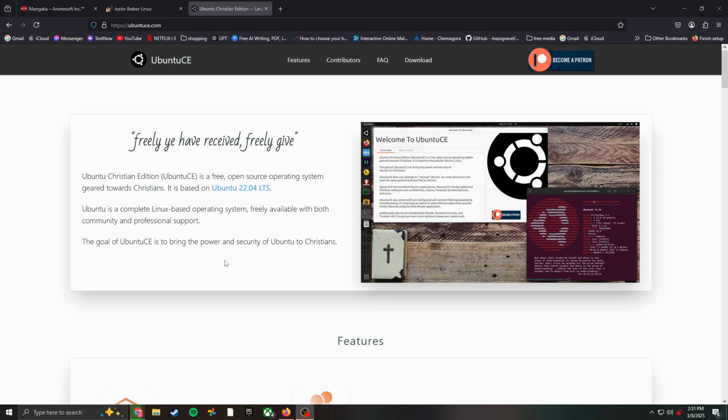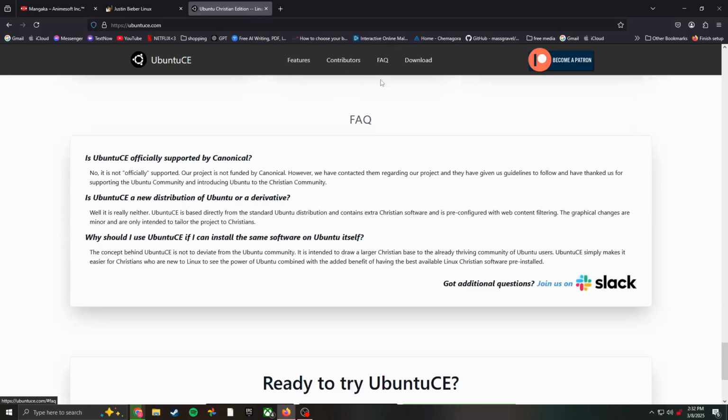So they did a great job with this, and we're going to take a look at the website right now, and then we will go ahead and see how easy it is to install and check out the operating system on a laptop I have. And we will be doing that with every distro we look at today. So, anyways, this is the website here, Ubuntu Christian Edition. So we can go ahead here and go into their frequently asked questions.